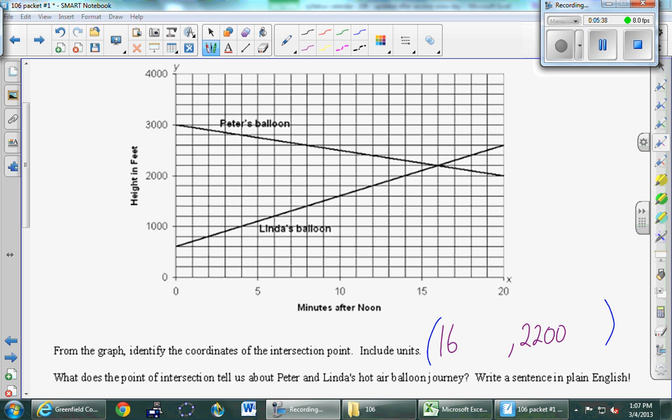Okay, did everybody get the numbers 16, 2200? Is that okay? And then we can write the units. What are the units for the 16? Minutes, specifically minutes since noon. And then for the 2200 is feet. That's the height. Okay, so what's happening at that point?